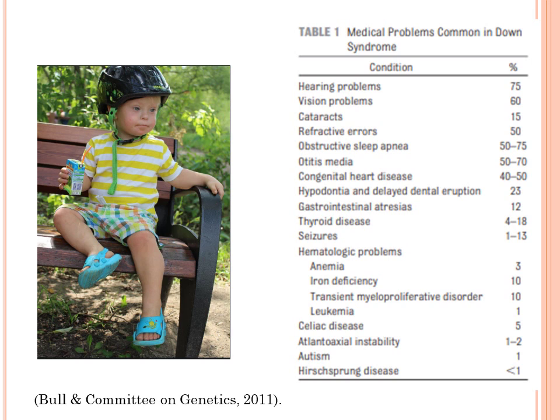So here are some medical problems with Down syndrome, and it affects many, many different systems. Starting off with hearing problems, hearing loss can be up to 75% of all the children. Same thing with otitis media. They might have vision problems, so they might need glasses, and some of them might have cataracts or refractive errors. A lot of them might have obstructive sleep apnea, and this is due to their nasal sinus passageway, and the same thing with their trachea, just how their body is built or developed.